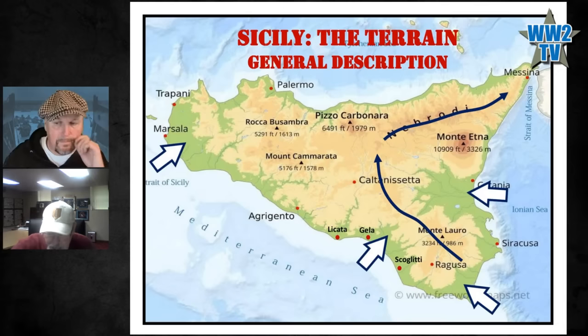Now we'll talk a little bit about the roads as well. The roads along the coastline generally tend to be pretty good. They're largely paved, particularly the major thoroughfares within the towns and the cities. They tend to be paved, and they're pretty well maintained. And so mobility along the coastlines generally isn't a problem.